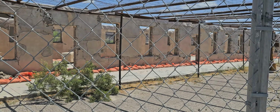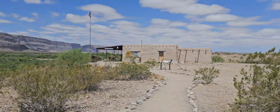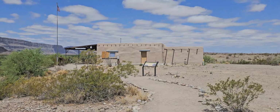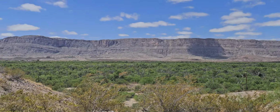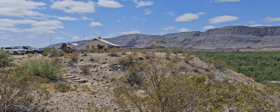The National Park Service, Adobe experts, historic architects, and structural engineers are working together to determine how much of the structure can be salvaged. This temporary visitor center overlooks the floodplains of the Rio Grande. Today there's mesquite trees growing where the land was once farmed.